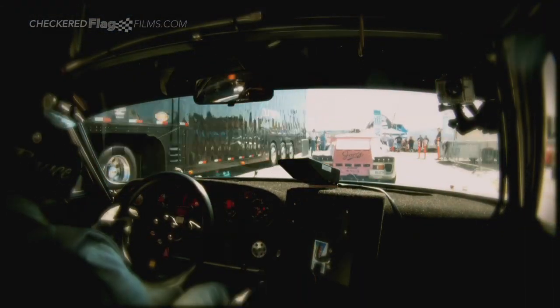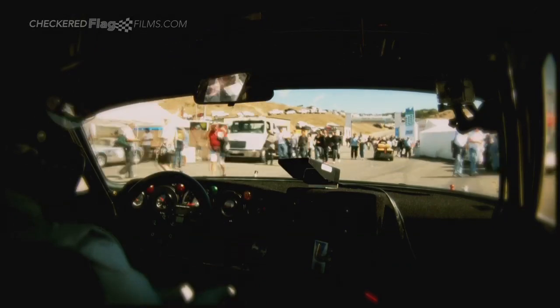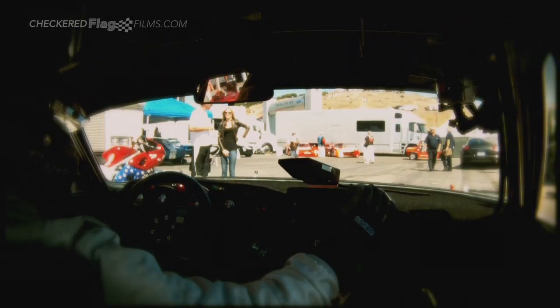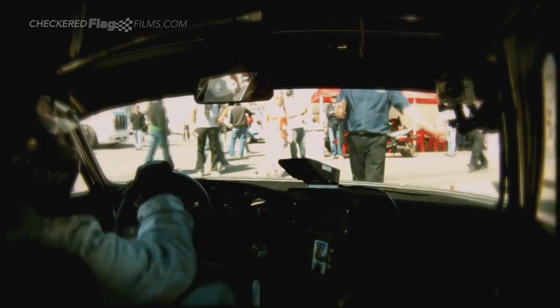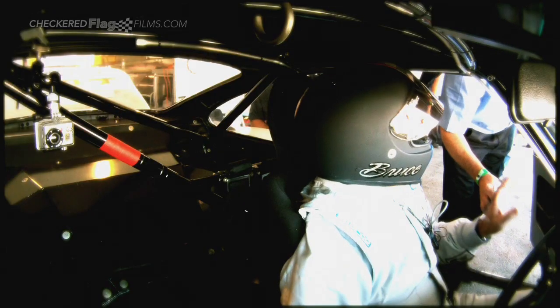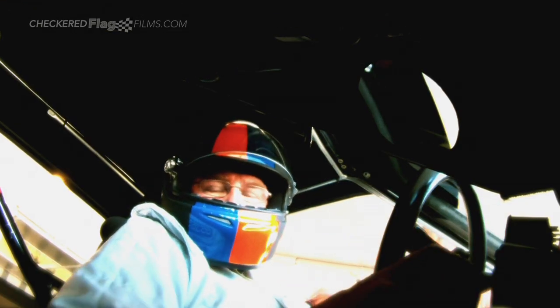A lot of good racing action here this afternoon, and it's spectacular to watch Bruce Canepa work his way through the field a couple of times. First, as a result of an unscheduled pit stop at the end of that first pace lap, and then after a drive-through to work his way back up and finish back up finally in fourth spot.